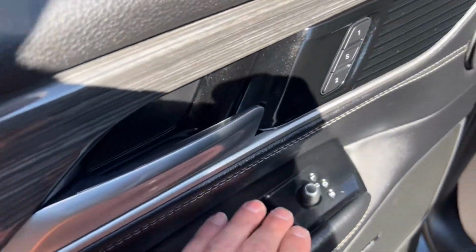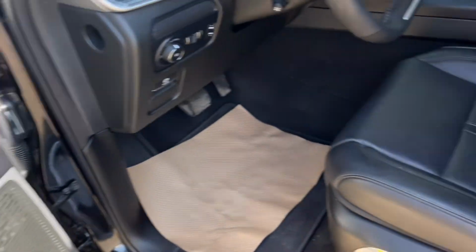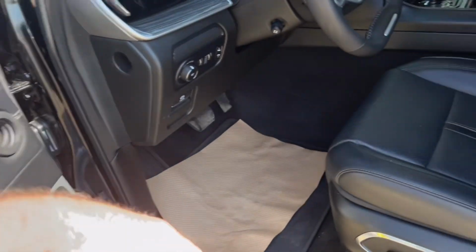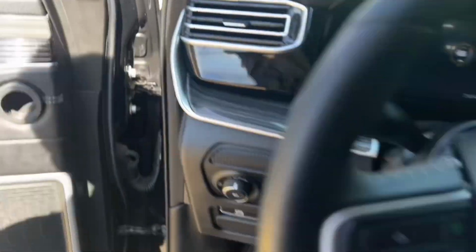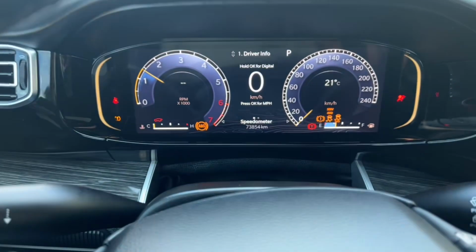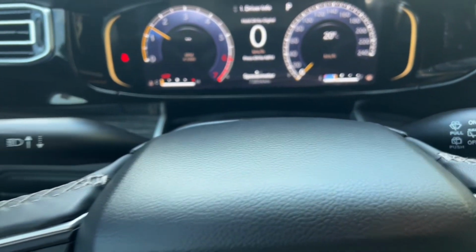Open the doors on the front. We've got power windows, power locks, power mirrors. It's got memory settings, so you can program up to 2 different drivers. Basically with these memory settings, it'll move your mirrors, seats, radio stations, all that kind of stuff. Power seats, of course, same as on the passenger side that we already looked at. I'm going to fire it up, take a look at a couple more things. It's got 73,854 kilometers on it at the time of this video.